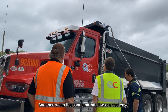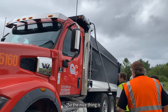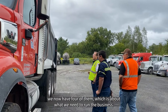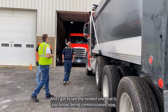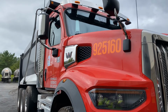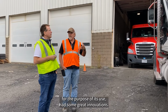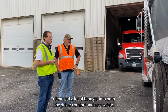And then when the pandemic hit, it was a challenge. It took about a year and a half to get the replacements. So the nice thing is we now have 4 of them, which is about what we need to run the business. And I got to see the newest one that is being commissioned now. Really nice features. First of all, a steel body that was really built for the purpose of its use. Had some great innovations. Glenn put a lot of thought into both the driver comfort and also safety.